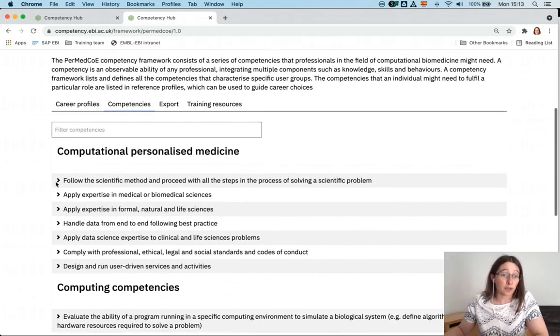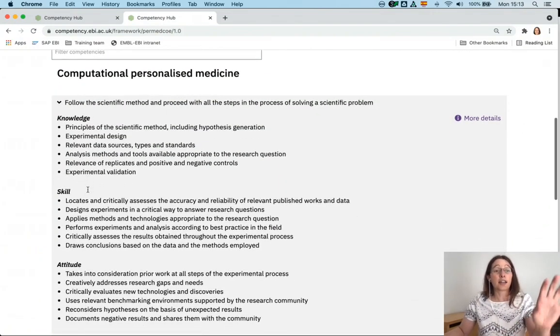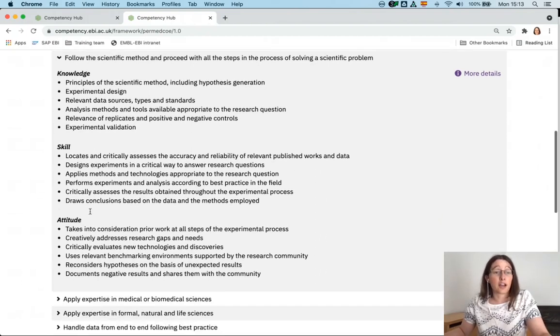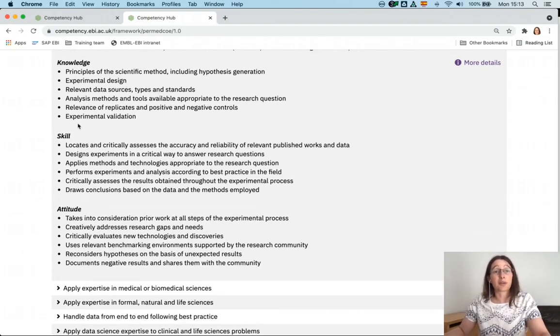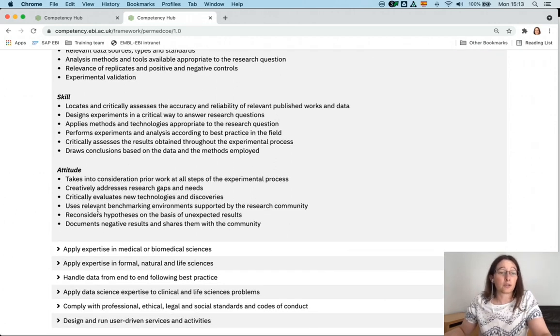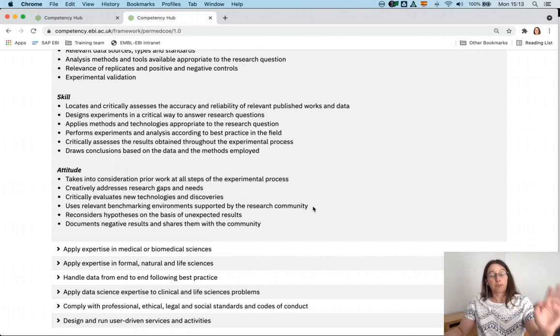So now if I go and click on this at the left of the competency, I can see this higher level of detail with the knowledge, skill, and attitude. So here you can see some examples of them. So knowledge could be experimental design or relevant data sources, types, and standards. A skill could be designs experiments in a critical way to answer research questions. And an attitude could be critically evaluates new technologies and discoveries.